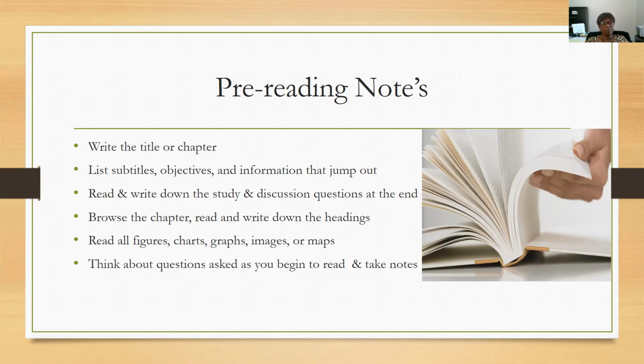Skim the chapter, browse the chapter, however you want to do it. For me, I'm one of those people, I have to read the chapter. I can't browse and remember stuff. I have to read the chapter, and I may have to read it two or three times for it to make sense to me. Sometimes my comprehension level is not the best. So depending upon what it is, I have to read it more than one time.